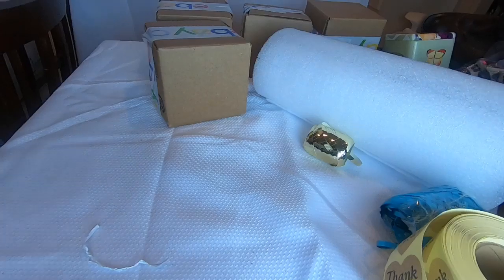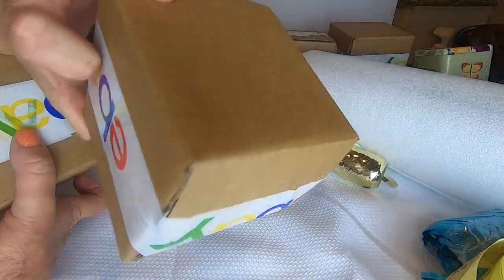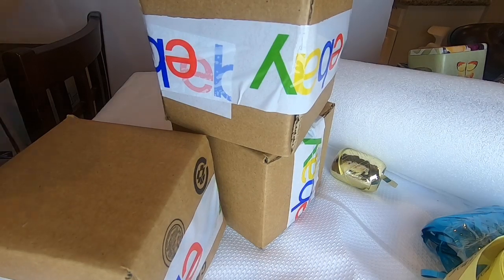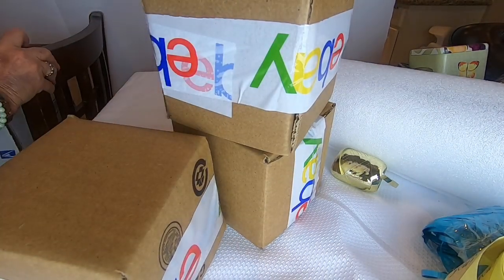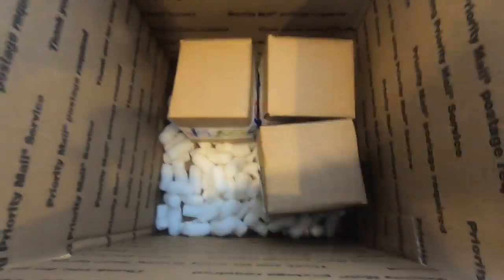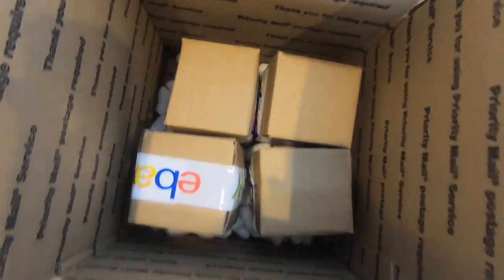Okay, so then we're going to take our little bitty boxes. I have 4 of them that I've individually wrapped. And we're going to do the box-in-a-box method. So I'm just going to set them down in here, kind of centered in the middle as much as I can, because I'm going to put some more peanuts all around the sides of them.